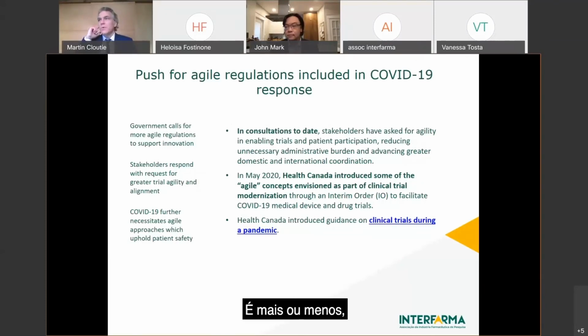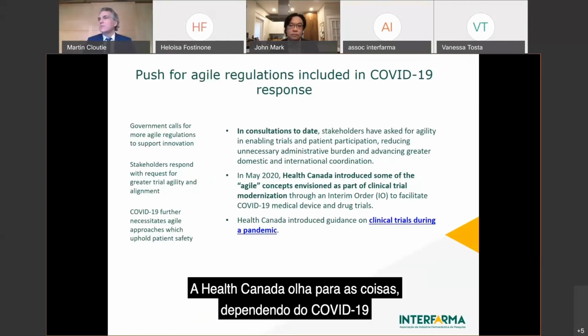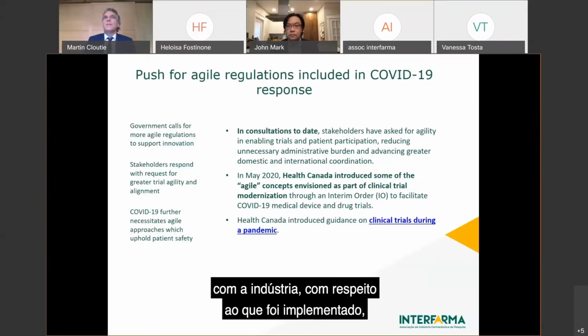This is a bit more or less, for there's a push for agile regulation. As I mentioned, it changed the way we, and Health Canada as well, look at things because of COVID-19. So there was consultation, but now there will be a consultation with industry with respect to what's been implemented.